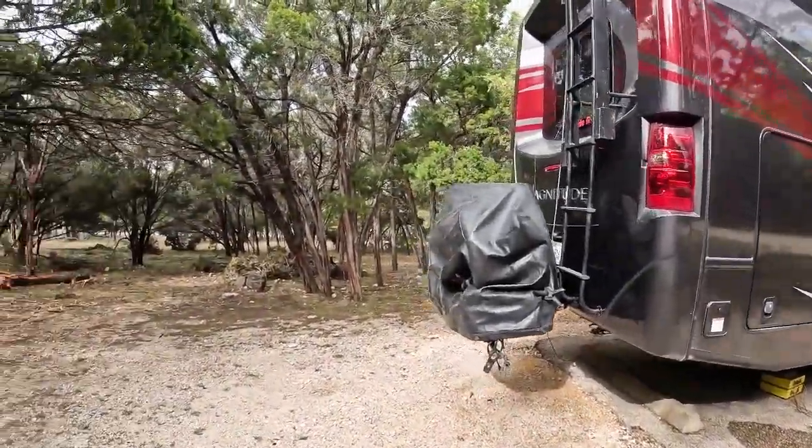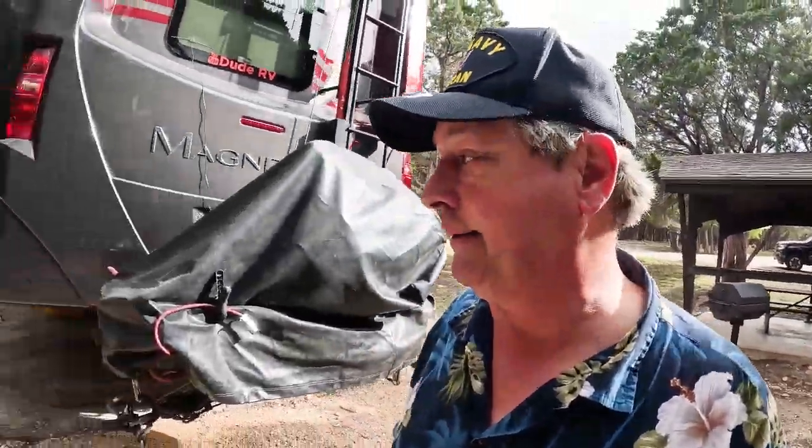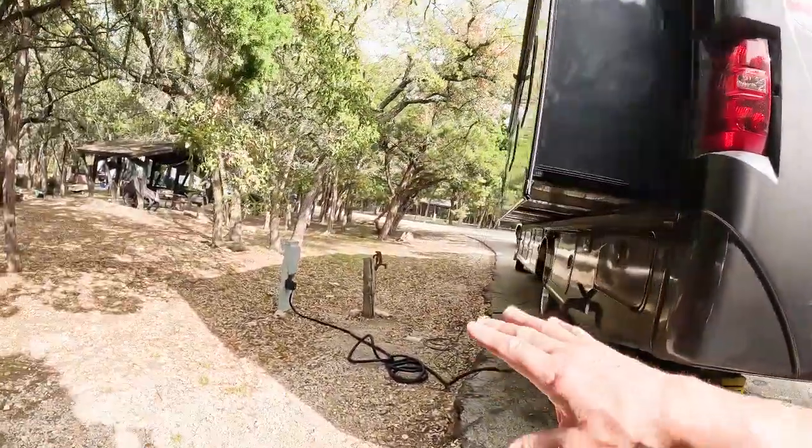This is a 50 amp site. We got Starlink. Verizon's a little bit spotty here. 50 amp and water.